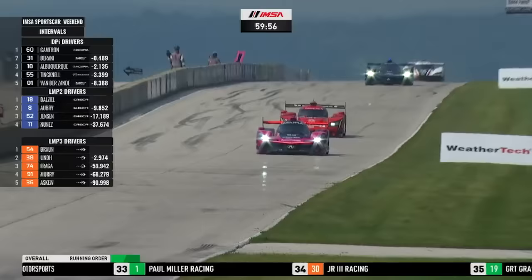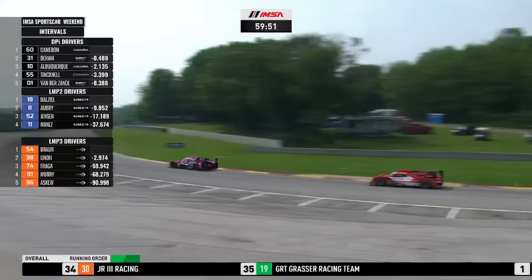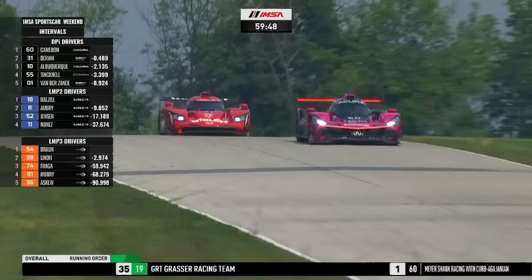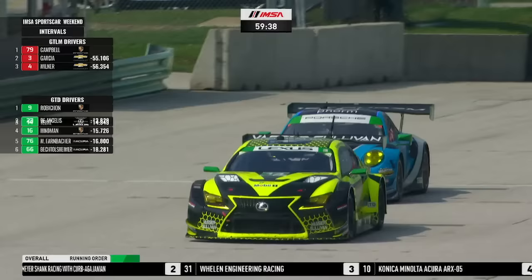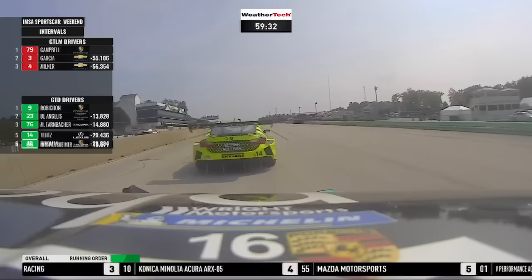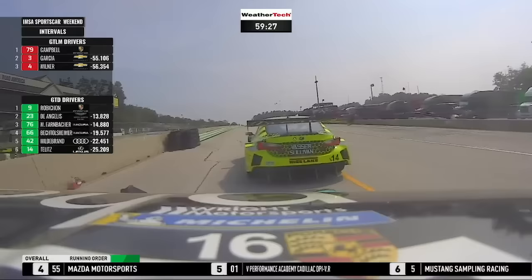That is a no-no. So coming down to the first corner now is what has become, Jeremy, the battle for the lead. Dane Cameron for Acura, battling the red-white Cadillac of Pipo Durrani, 60 from 31. And they're only a second and a half away from the second of the Acuras, Philippe Albuquerque, in the number 10 car. We'll keep an eye on that as they go around the track. They've got quite a bit of traffic to negotiate shortly as we get some GTD pit stops.